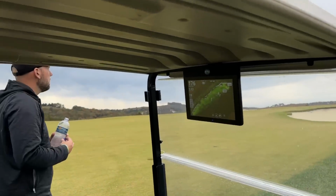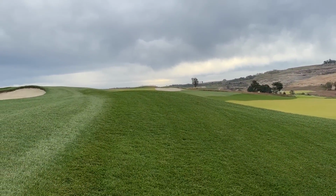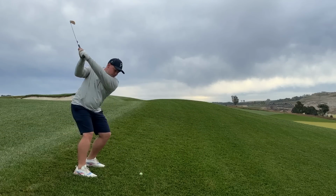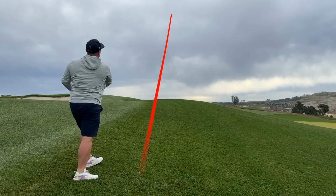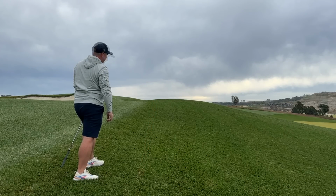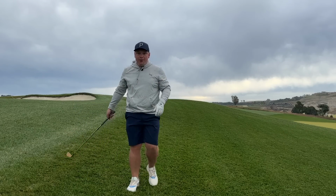We've got 180 left. It is the TaylorMade stripe. It's the first time we're in the rough today. Uphill over the bunker. I don't think I'm going to go anywhere near that flag. Stop drawing. The birdie run may be over.